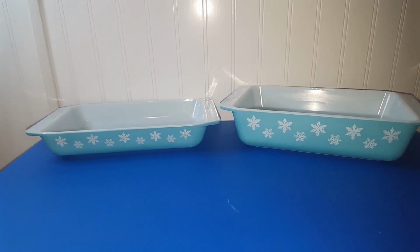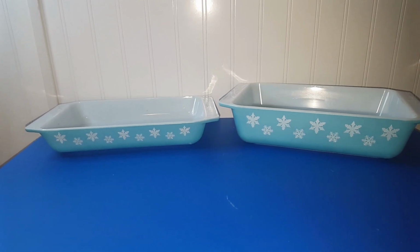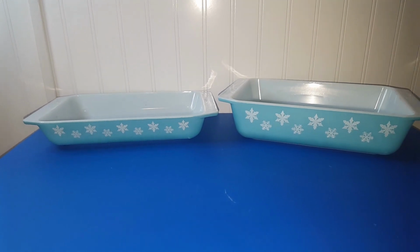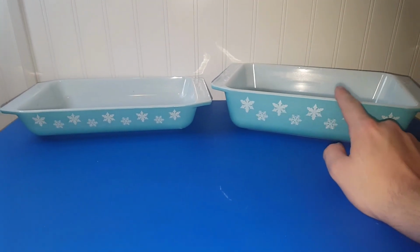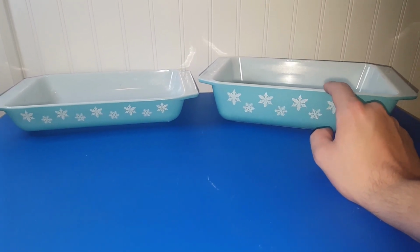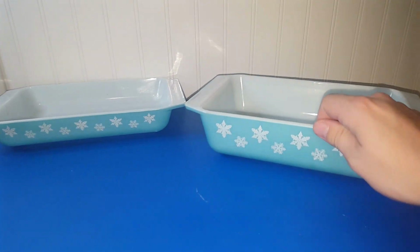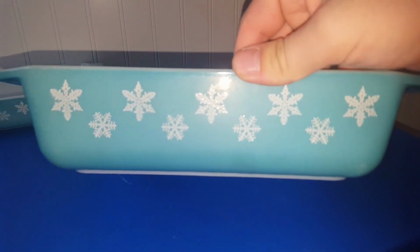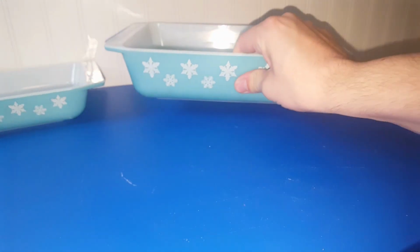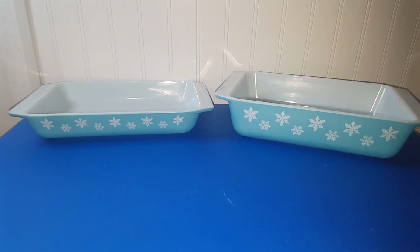You all know I love the aqua Pyrex with the snowflakes on it. I love that color. It's very mid-century, and it's just my absolute favorite. So we've got, I think these are loaf pans, if I'm not mistaken, or casserole dishes. This one's a little uneven. I don't know, it's probably just my table. But yes, they are in pretty good shape. I mean, there's going to be some paint loss on them, which is normal due to age. However, they will just be great display pieces in my future kitschy kitchen.